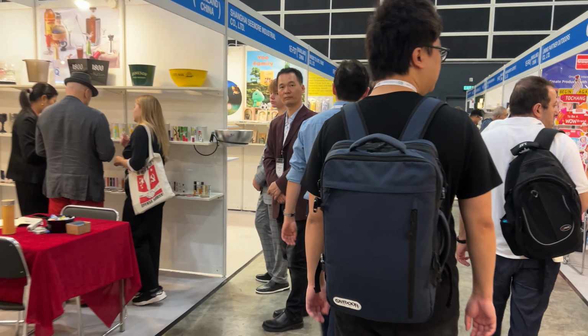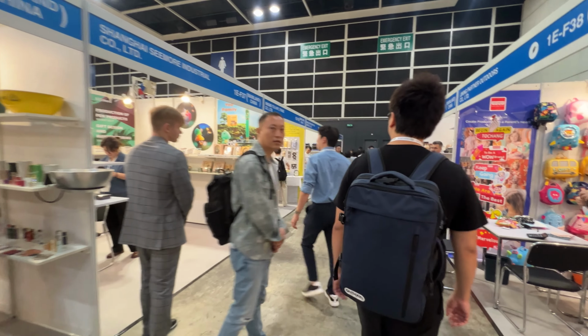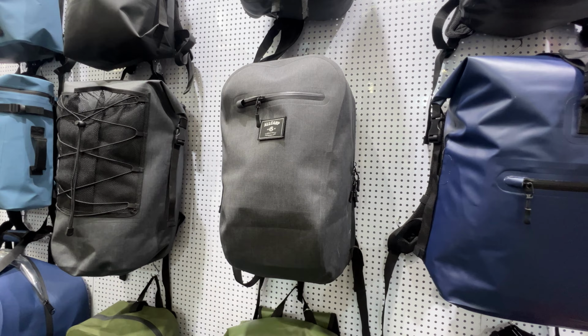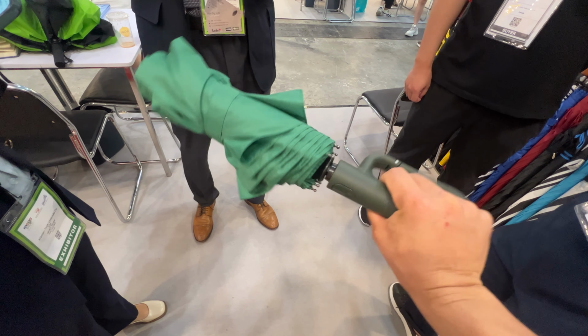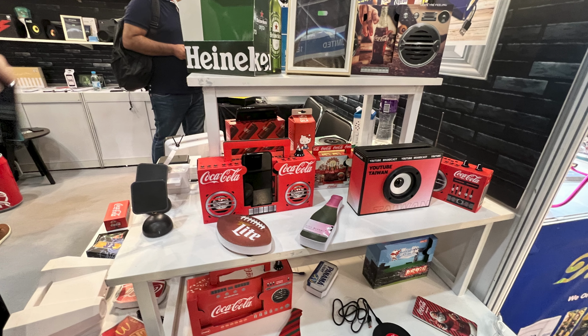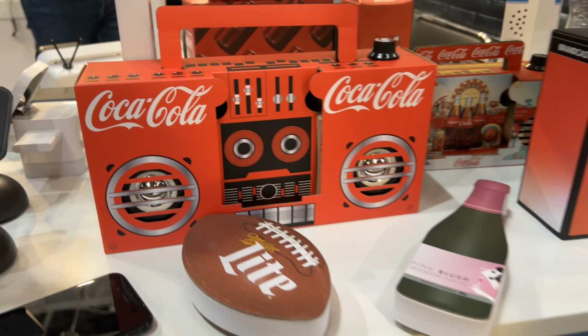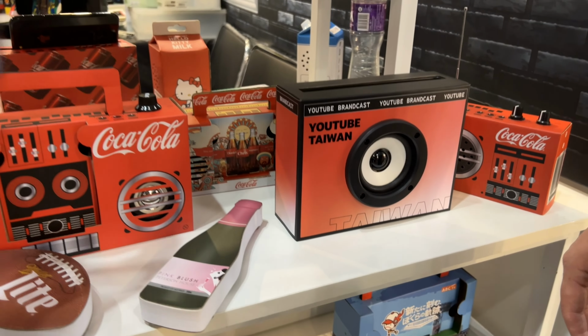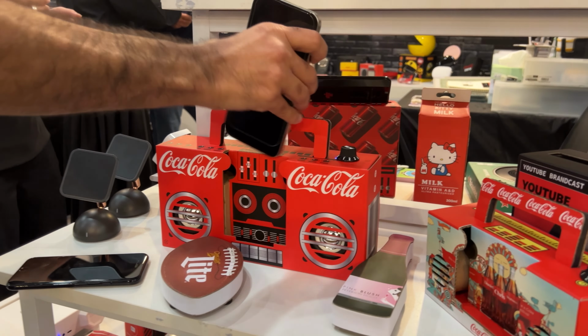I'm always on the lookout for some new giveaways for you guys, and this was definitely the place to find the coolest items. Here we've seen backpacks, cups, tactical pens, umbrellas, and so many other things that you're going to find useful every day. But guess what my favorite was? These cardboard speakers. It doesn't even need Bluetooth. You simply slide your phone right into the holder and it magically turns your phone into a boombox.